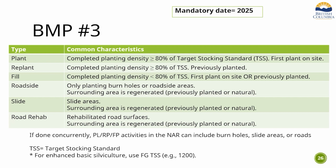To distinguish between these three, you need to compare the actual completed planting density to the free-growing target stocking standard. You also need to check if it's the first plant on the area or a subsequent plant.